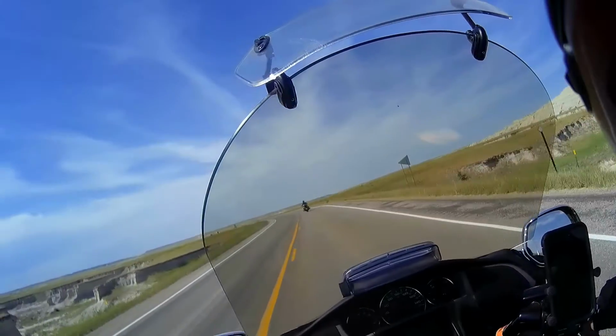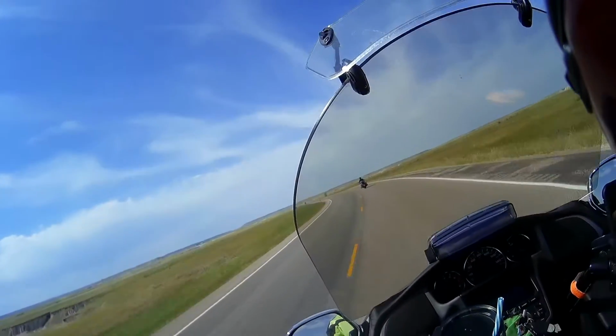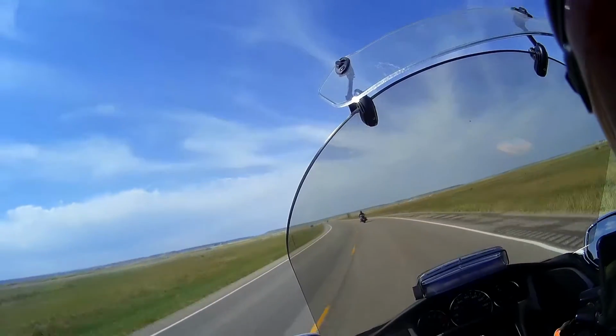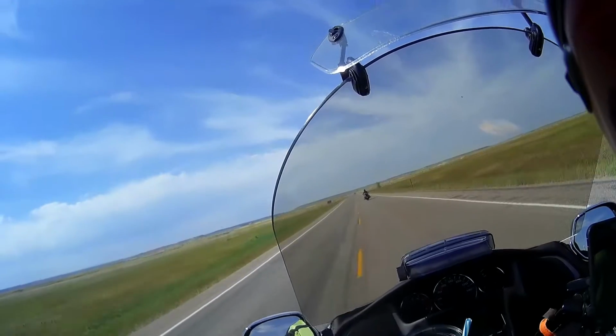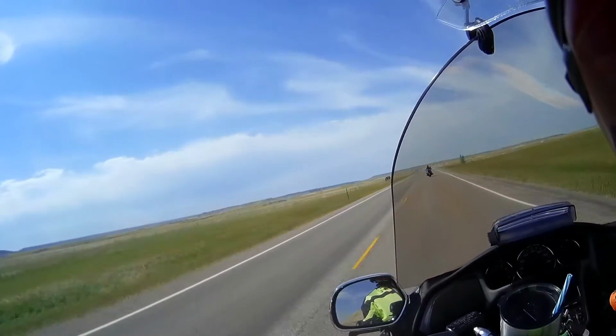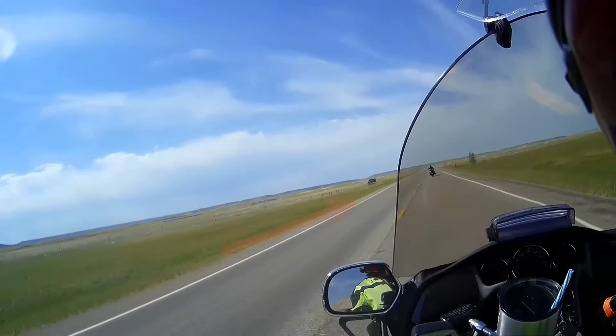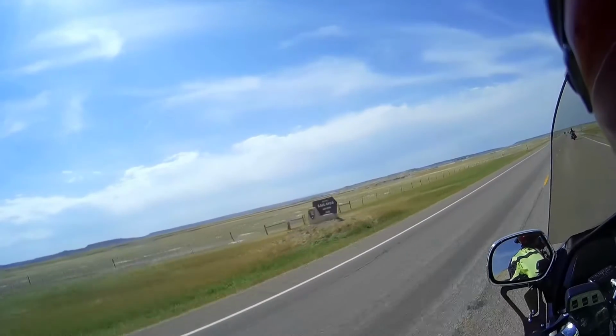So, okay, we just popped out of that area there. We've got a sign coming up. It's probably going to say leaving Badlands National Park. Yes, it does. Leaving Badlands National Park.